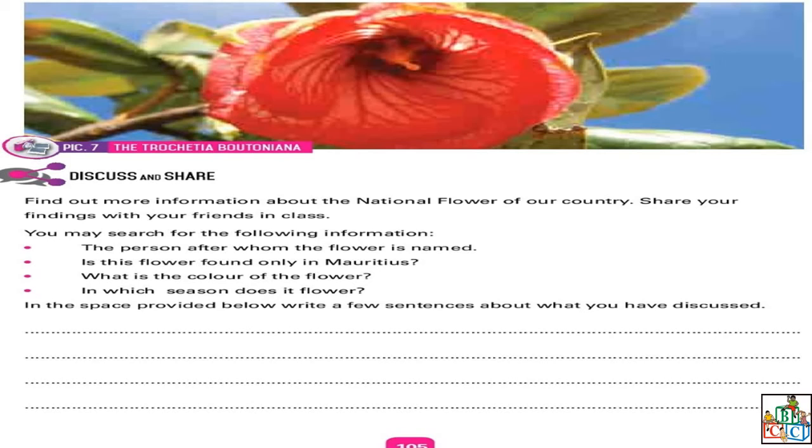Okay, you may search for the following information. The person after whom the flower is named. Is this flower found only in Mauritius? What is the color of the flower? And in which season does it flower? In the space provided below, write a few sentences. So here you're going to write whatever you found out. Now let us take a look at what I have been searching for you. What information you can have on the Trochetia.